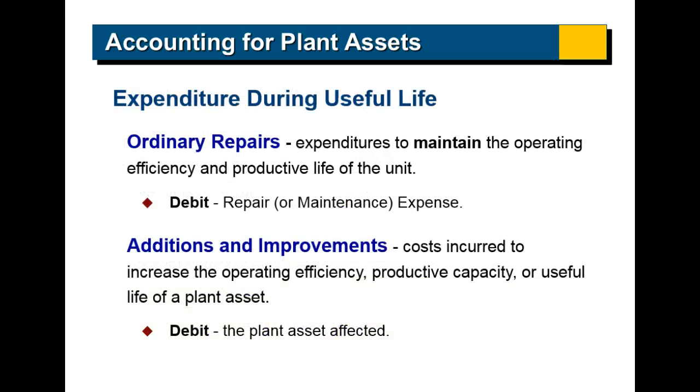Expenditures during the useful life. You're still going to have certain things that don't get added to the value of the asset. You're going to expense them. Ordinary repairs are going to be expensed in the current period. But things that really help make an asset last longer than its current period are going to be added to the building as a capital improvement. Costs incurred to increase either efficiency, productive capacity, or useful life are going to be debited to the plant asset to increase the value.